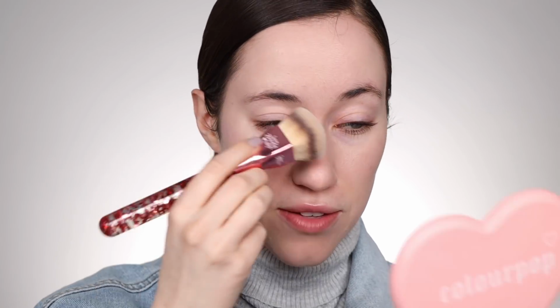It's so much easier to do it this way, like dotting and then buffing with a brush. I'm using my Causemetics Love is the Foundation brush to blend this out. I'm dipping the brush into the back of my hand just on the edge, and I'm kind of stippling a little more coverage over the cheeks again. Same thing on this side.